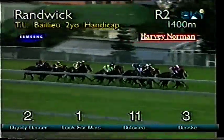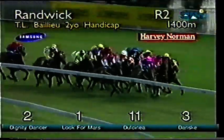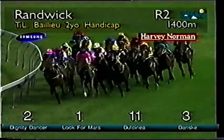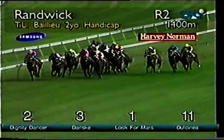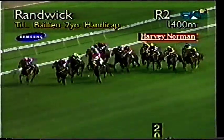A length and a half to Say Good Morning. Over on the fence, tucked away, Zapatiado. Ace of France, Strange, General Magic Tal, County Harvest and Frazil is last as they round the corner. Dignity Dancer first for home, a length. Look for Mars, and Dance gets a beautiful run between the leaders. Then Starry Way, Zapatiado and 2 lengths Express Odds, but Dance got after Dignity Dancer.